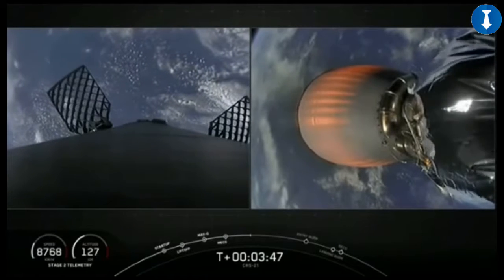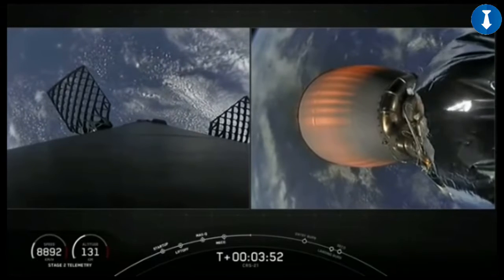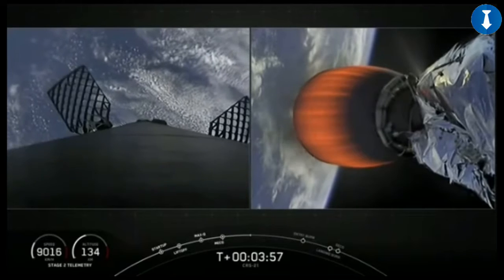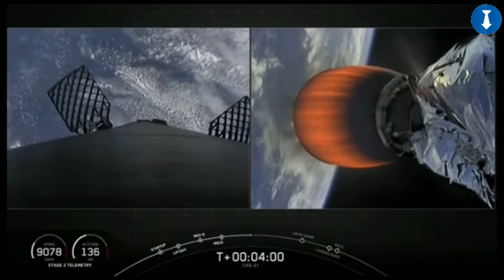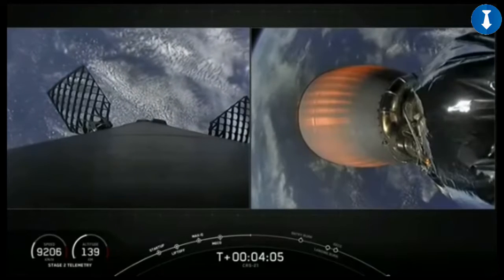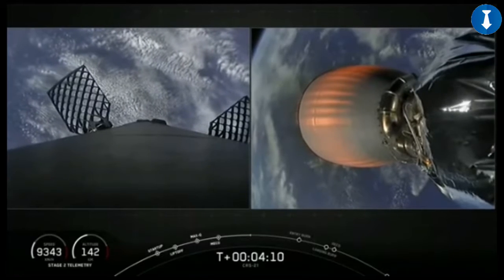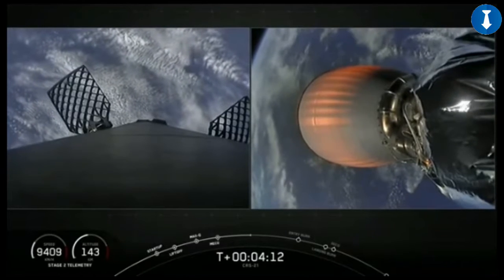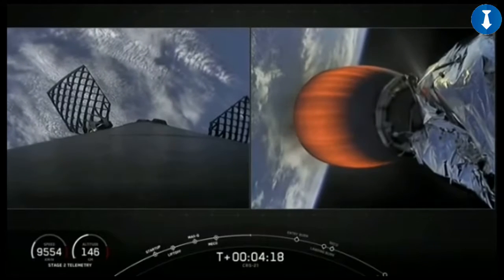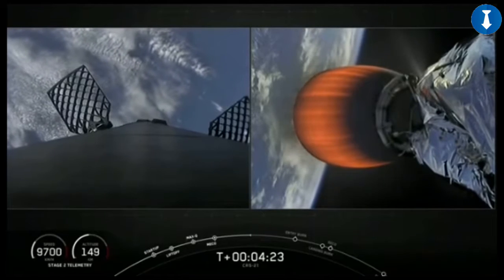Now looking on the left-hand side of your screen, the first stage, in order to make its way back to our drone ship, executes a series of 2 burns. The first burn is the entry burn, where 3 of the Merlin engines will reignite. This helps to slow the stage down as it re-enters the upper parts of the Earth's atmosphere. The second and final burn is the landing burn. This is a single engine burn that brings the vehicle speed down rapidly in order to land on our drone ship. The first of those 2 burns, the stage 1 entry burn, should happen around the T plus 6.5 minute mark.